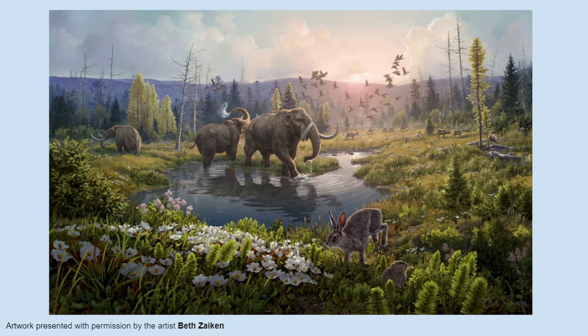Do you have any thoughts to add about this piece, Al? Oh, not much, but Beth Zeiken's work is always incredible, and the fact that this particular piece was based so heavily on an incredibly detailed study is the icing on the cake.